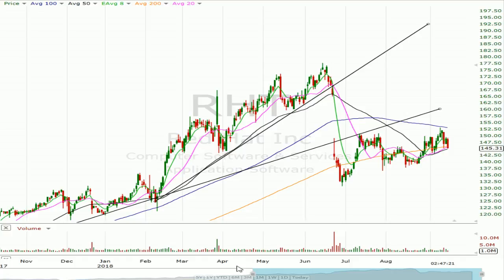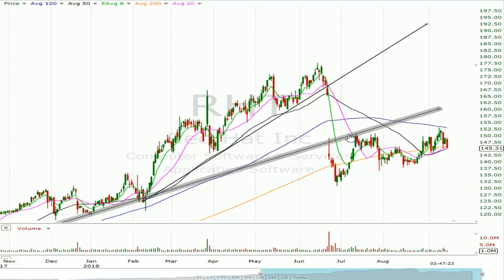Since then, Red Hat's been in a pretty steady consolidation. It's been kind of stuck in a range, under maybe say 140, so under 150, kind of steadily. Buyers have steadily moved up, so you can see that people are starting to come back into the name, but it just hasn't had the catalyst or the momentum to push it up into the gap. But now we have earnings coming up this week, and that's going to be a big catalyst.